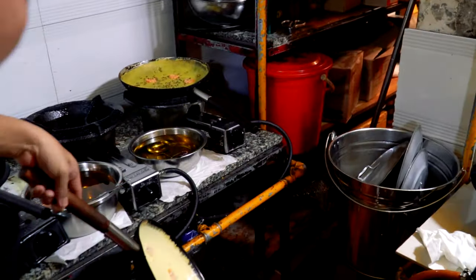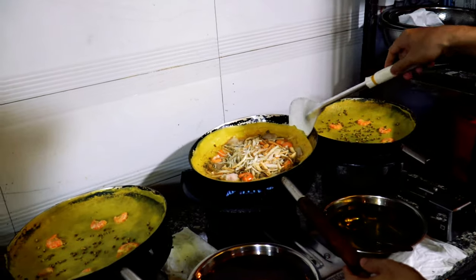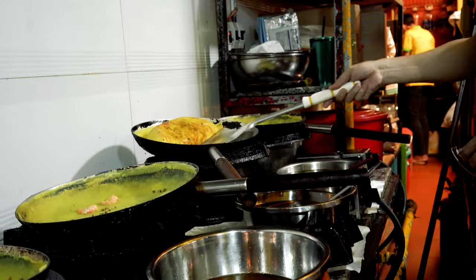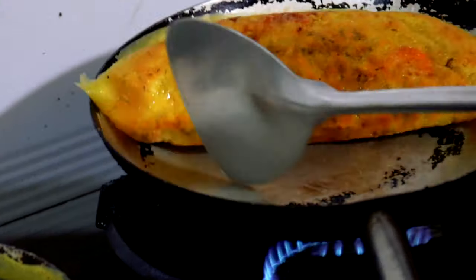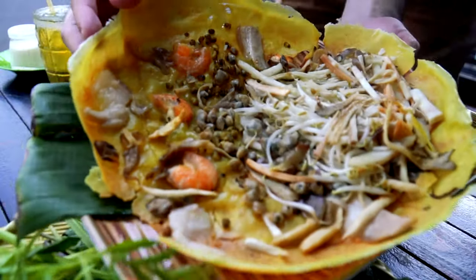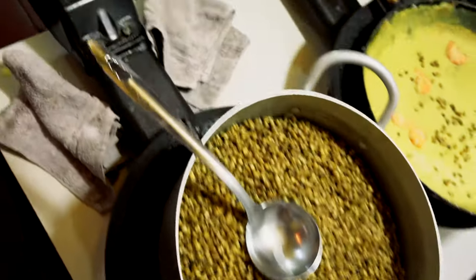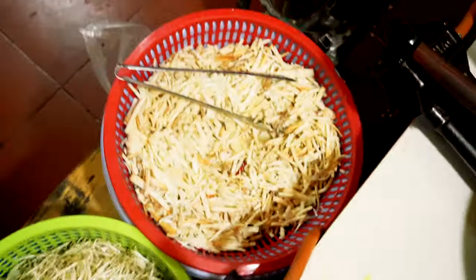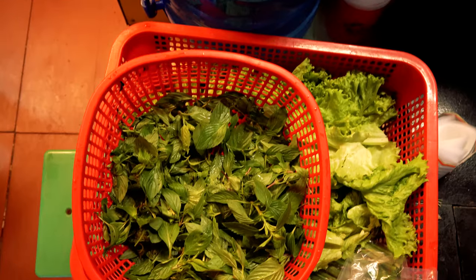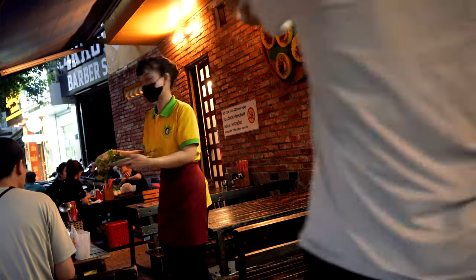Banh xeo has many different variations depending on the regions. In the central, banh xeo is small, about the size of a hand, and has less filling. They also have a darker, less yellow color because of the addition of fermented shrimp paste. In the west, banh xeo is larger, about the size of a small or medium pizza. The filling includes mung bean, pork, shrimp, bean sprouts, and coconut. In the west, banh xeo is served with fresh vegetables such as lettuce, paria, mint, cucumber, and pickles, along with a sweet and sour nuoc cham.